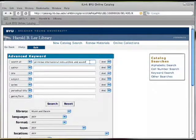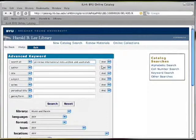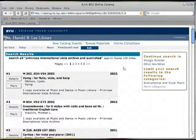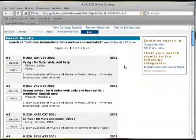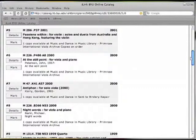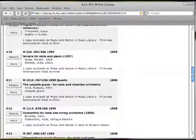In this example, I have used Australia as an example. I typed in Primrose International Viola Archive and Australia $. The $ is the truncation symbol so that I would get results for both Australia and Australian. I searched in the Music and Dance Library, and found 102 scores held by PIVA that are from Australia. You can try the same sort of searching for any other country or city name to discover holdings from other places in the world.